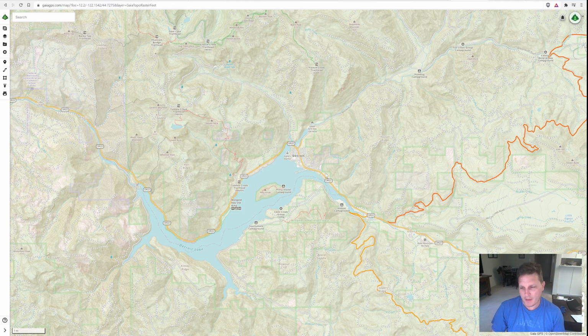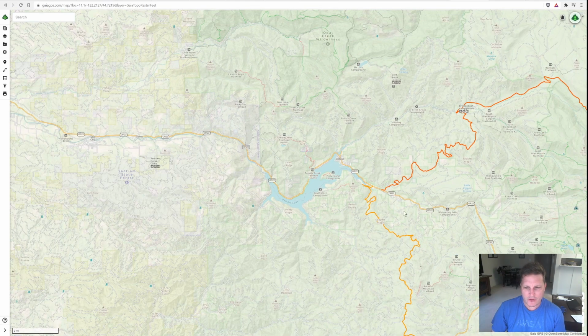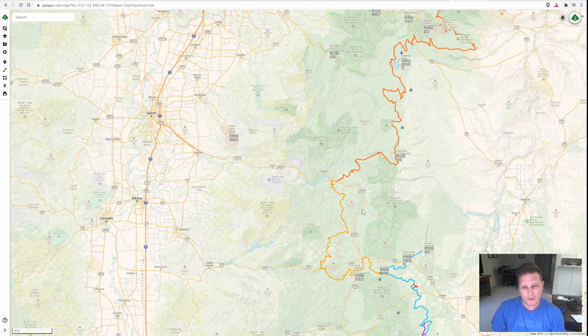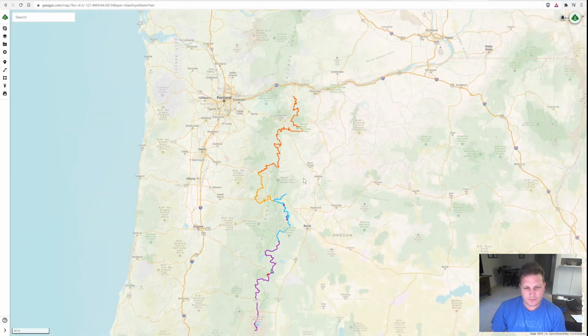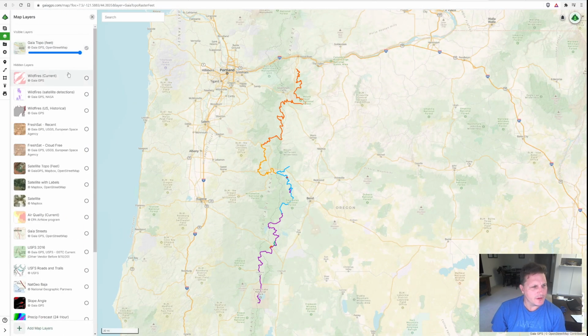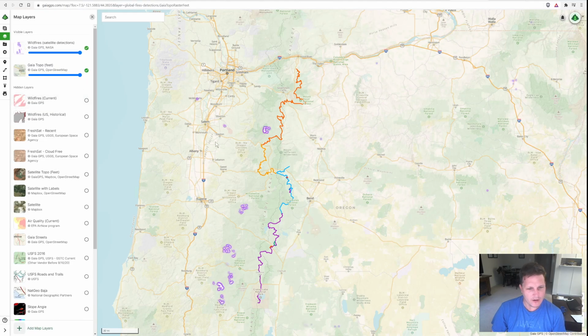After the worst of it had passed through, I was just thinking, I know some of this is burnt out, but maybe I could go ride through here. So Gaia actually has wildfire layers. They have the wildfire satellite layer, so this gives you hot spots. You can see there's some fires in the forest here. There's a fire just north of that Detroit Lake area.